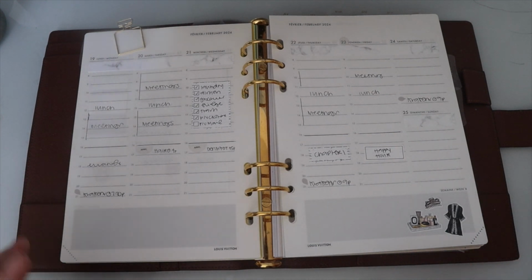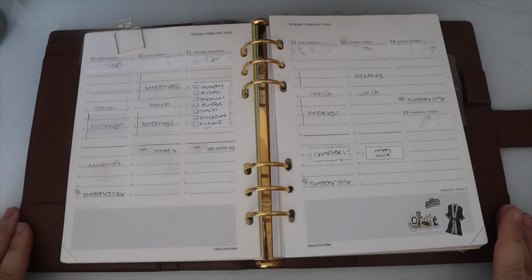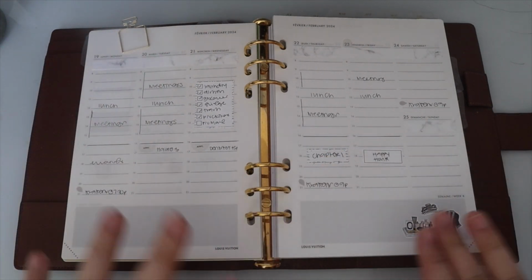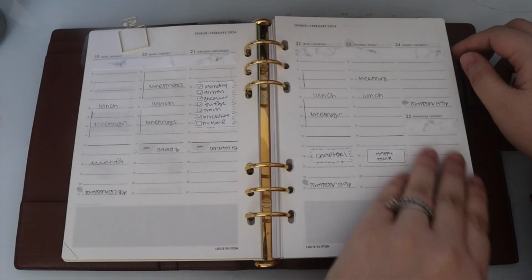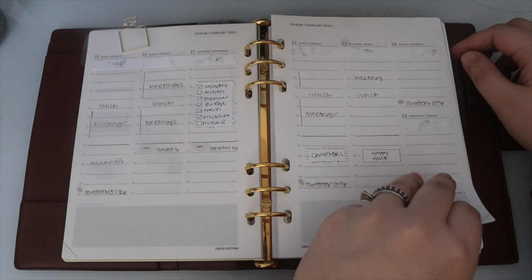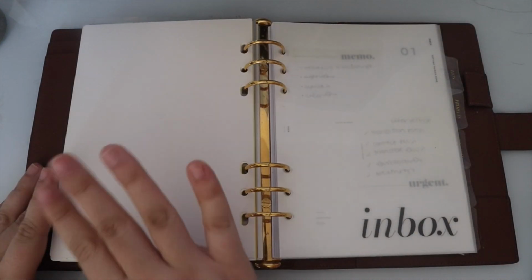There are times where I'm okay with some decoration, as y'all saw in the previous week, but other times, especially if it's a busy week, I don't want decoration. I just want the actual plans in here. So this is kind of more that, though there is some washi. So we have that. And then for the rest of the planner, again, I haven't touched this, to be honest.